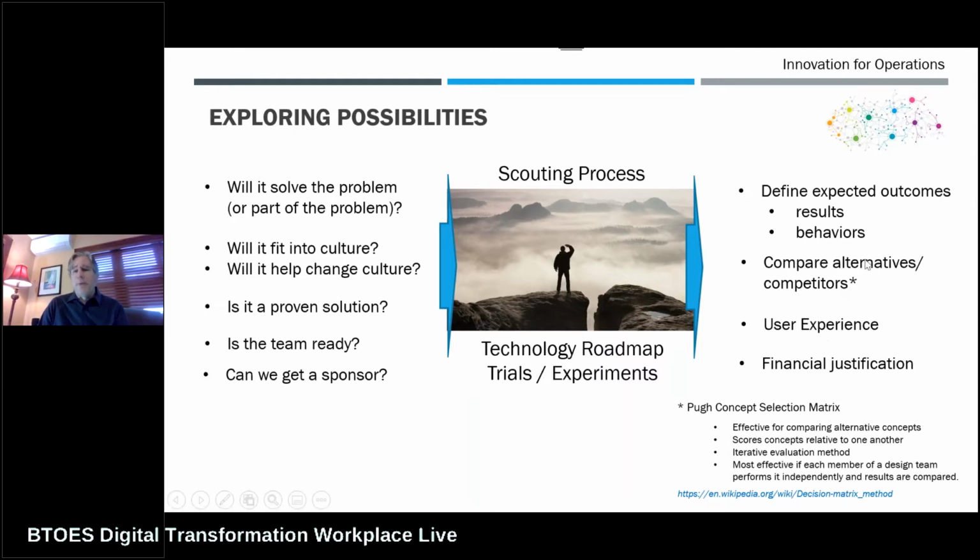Over on the right, the output of this process, part of our sales pitch, if you will, is defining these expected outcomes, expected results, particularly on the behavior side. What are we looking to really change that's going to affect our culture and the way we work? We do a lot of comparison of alternatives and competitors. As you'll see later, we often connect the dots. We connect alternatives and competitors with each other and maybe make a better solution coming out the other end. We are really big on user experience. We spend a lot of time on the shop floor and with the teams talking about the solutions and not just selling them. We want to see the user's reaction.